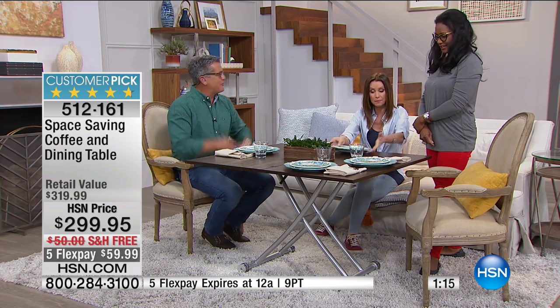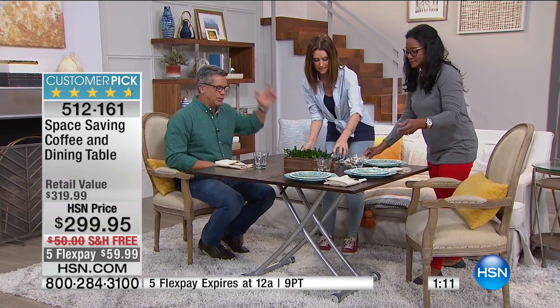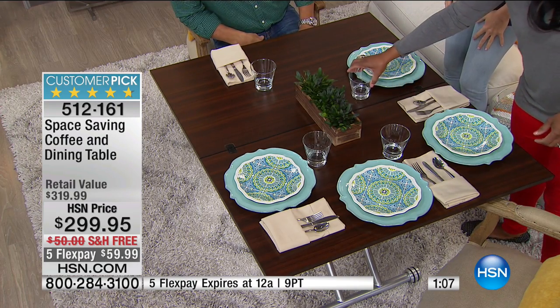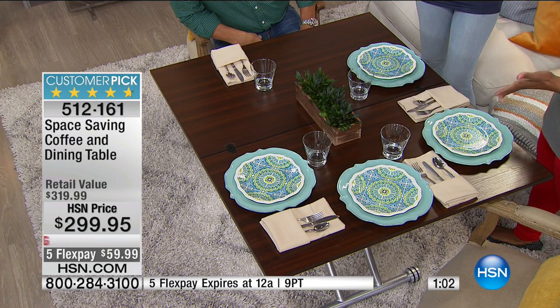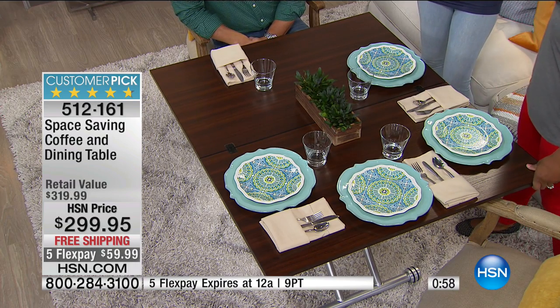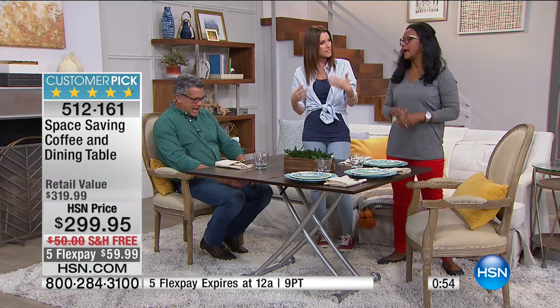I like that you showed that, because I want you to see that you can have six people sit at it. Shannon brought up a really good point: when you think about an instant table, it's cheap, like aluminum or a card table. Instead of getting your card table out, where do you have to store it? In your garage, or under the bed someplace. This, you're never going to store it. You're always going to have this out.